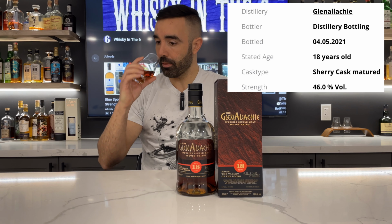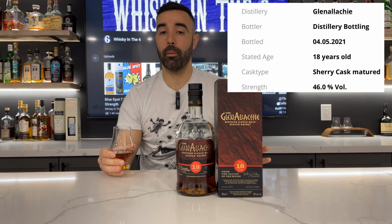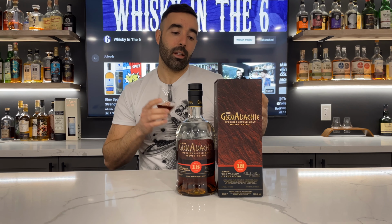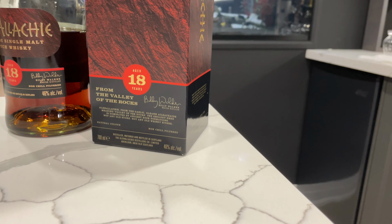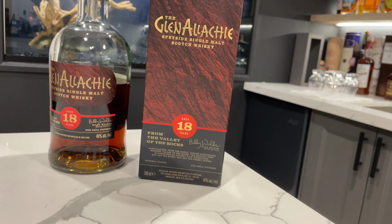But it definitely smells and tastes predominantly sherry cask. So what I love about Glenallachie is this wet rocks kind of characteristic that I get, very minerally. And this does not hide that. It's the Glenallachie characteristic, which I love.